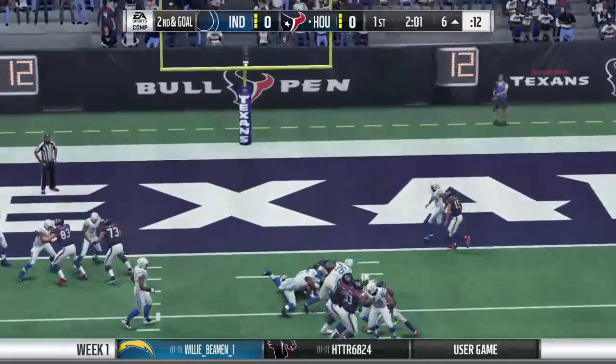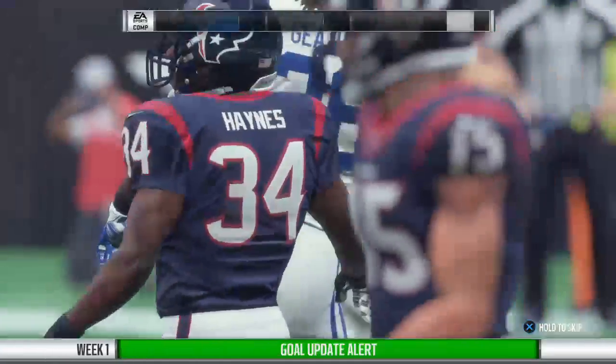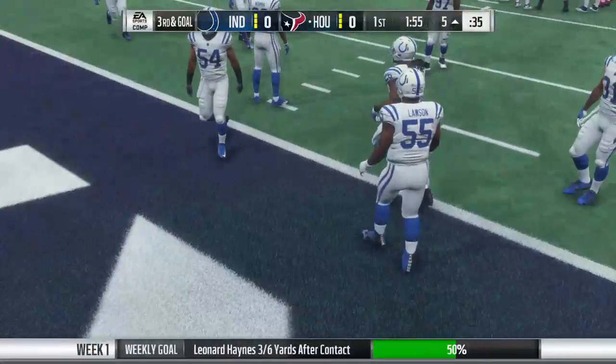On 2nd down, they'll try and run the counter. And they'll get him down here at about the 5-yard line. Call it a gain of a yard as they get a little bit closer here. It's 3rd and goal.